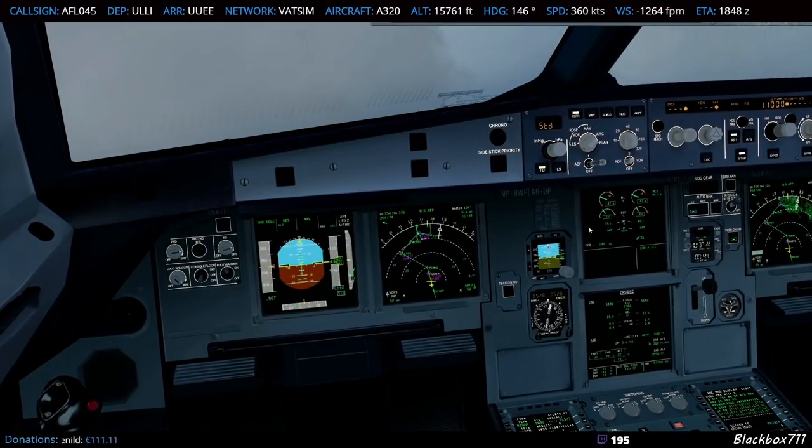Indicated airspeed 250 knots across here, 276. Oh, he's a jumbo jet behind me. Aeroflot 045 report indicated. Aeroflot 045 indicated speed 250 knots indicated.